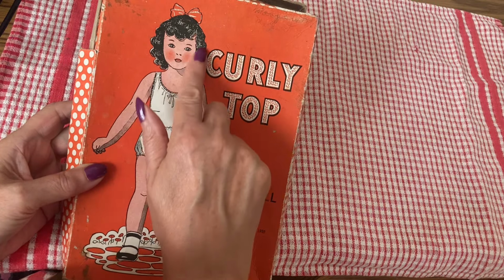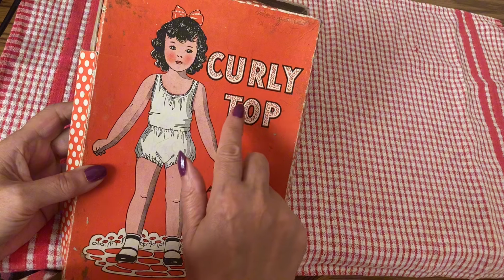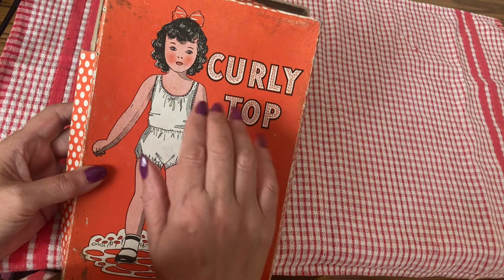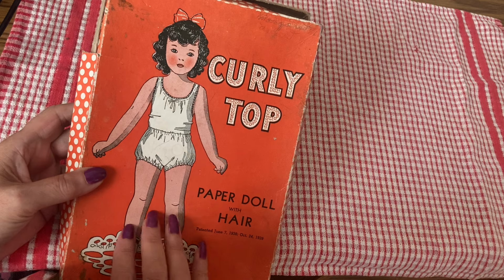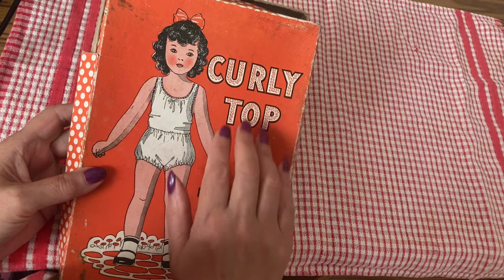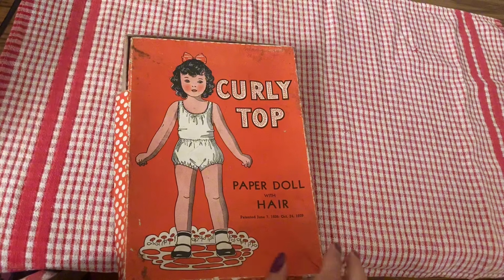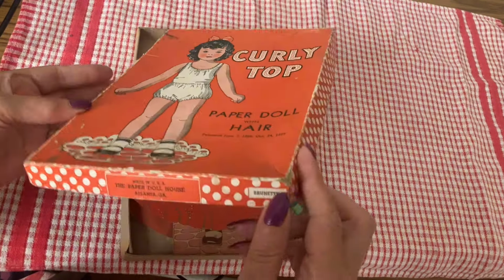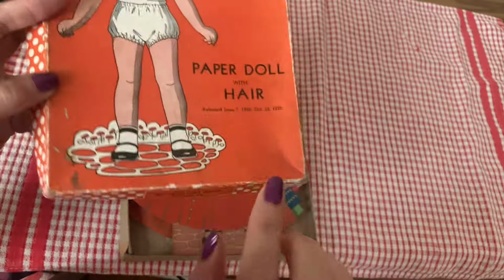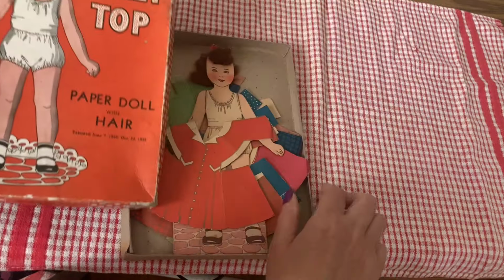So who do you think they may have been alluding to at the time in the 1930s? With Curly Top, the appeal of a curly haired girl. Shirley Temple, of course. So we have the brunette, and I did see a blonde doll on the internet, but we have the brunette.